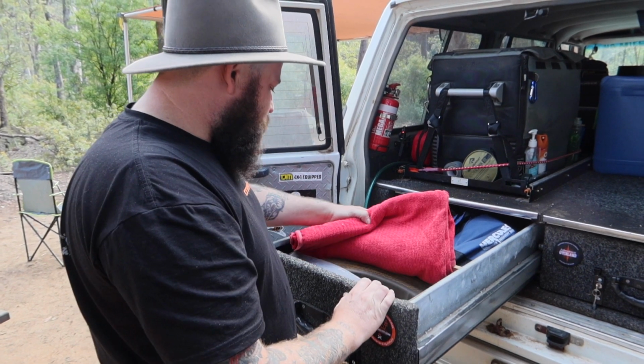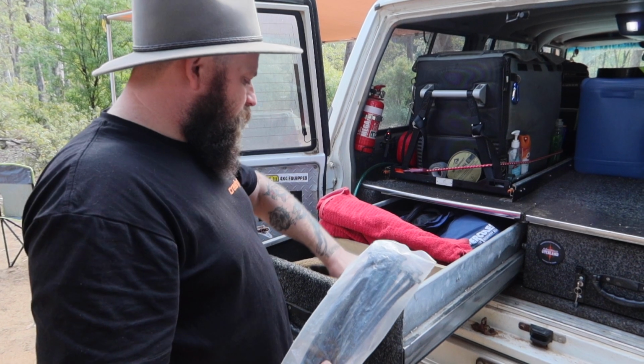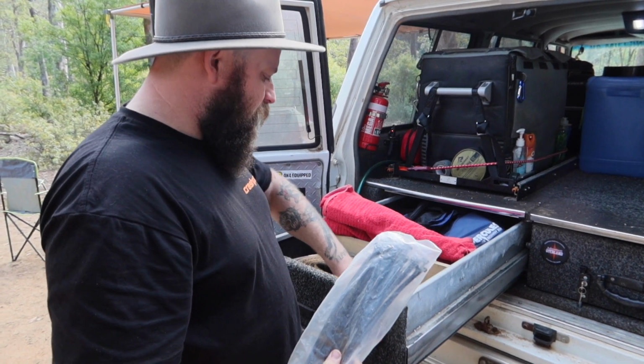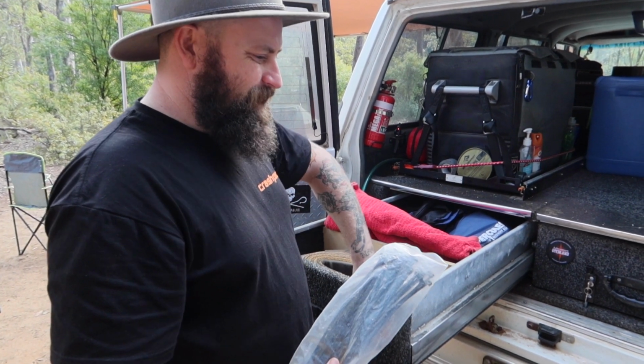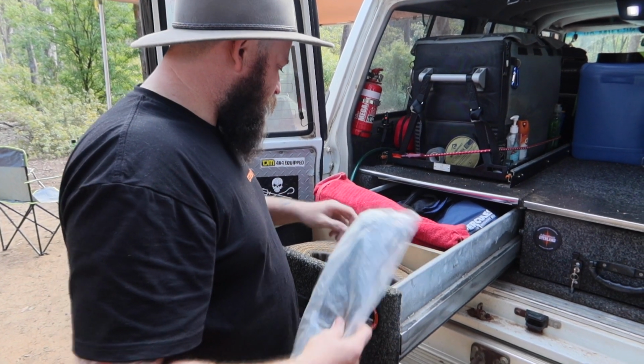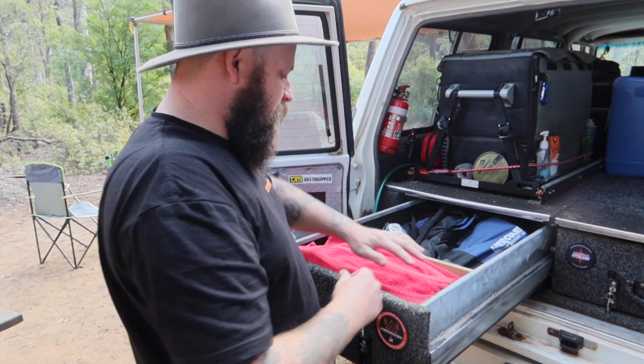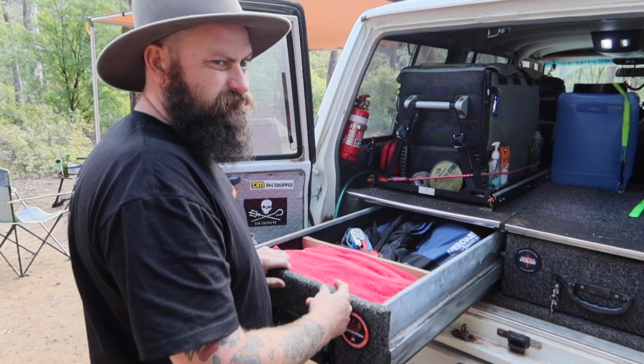So that's that drawer. Like I said, I got a couple extra snatches in here, and this is just where I keep my shackles and whatnot for recovering. They're all buried in there. Yeah, just that sort of stuff. And a towel, because you never know when you're going to get wet and you need to dry yourself off.